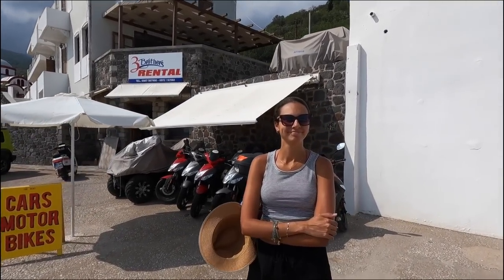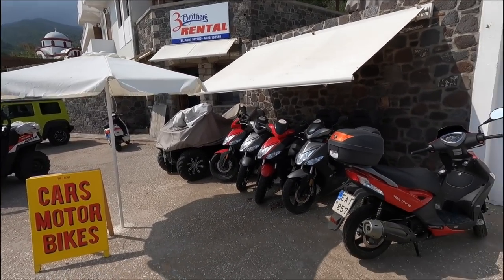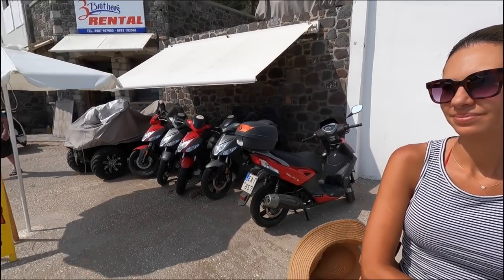How much was this place again? 42 euros per night. Okay, not a bad price. No. They also have a scooter rental, so we just got a scooter. I forgot what the price was, 20? 20 per day. Yeah, so we sorted a scooter also.